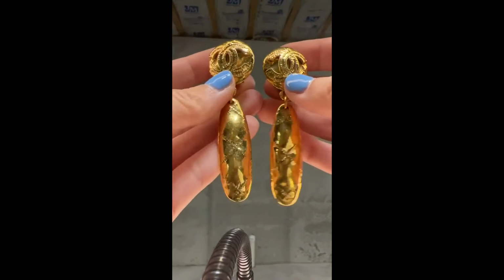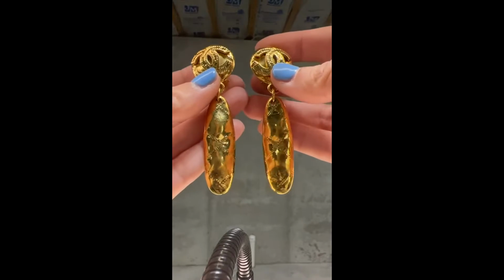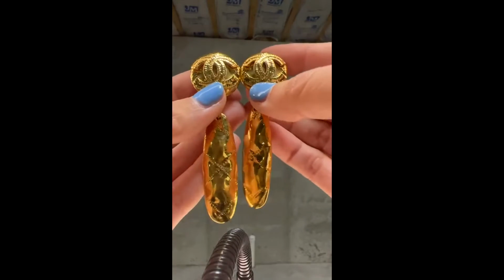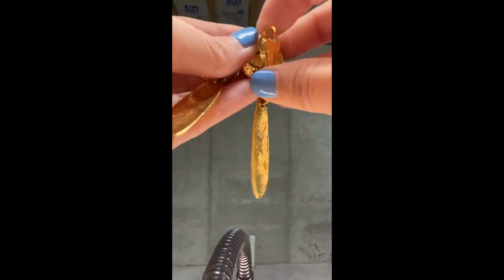But okay, so these earrings, no signs of tarnish. Beautiful gold shade. You have the classic quill pattern on the bottom, the CC on the top, and that gorgeous hammer detail in the back. And these are literally a dream.